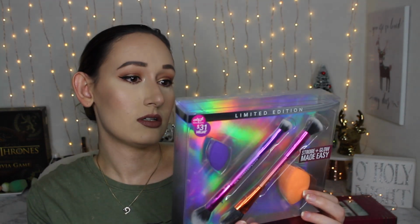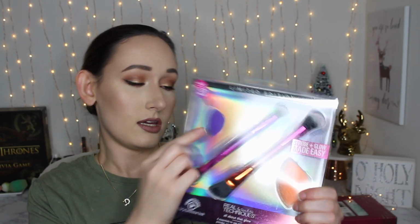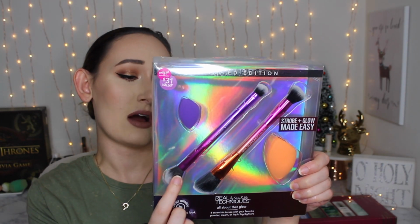This is the next product that I got. So it is from Real Techniques. I love Real Techniques for brushes and sponges. It is a limited edition set for Ulta Beauty. It is the All About That Glow Strobe and Glow Made Easy kit, and it comes with 4 little tools. So you get the sponge, the Miracle Complexion Sponge, the, what is this one little one? The Miracle Mini Eraser Sponge, the Strobe and Blend Brush, and the Set and Spotlight Brush.